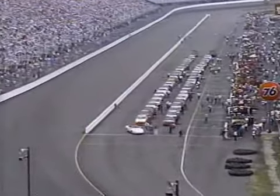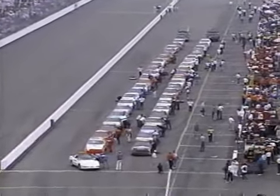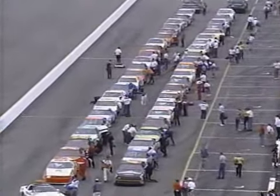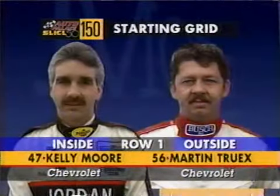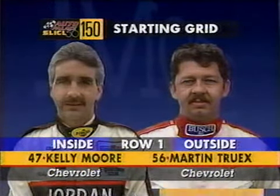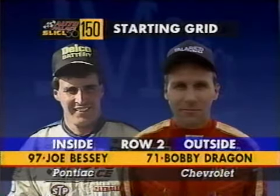Welcome back to Loudon, New Hampshire, where the Busch North cars are set for the Slick 50 150. Let's have a look at the lineup here at New Hampshire today. On the pole, Kelly Moore, the winner here in April, and Martin Truex has 3 top 10s in the last 5 races. Row number 2, Joe Bessie won here in '91, and Bobby Dragon was 3rd at Holland on Memorial Day weekend.